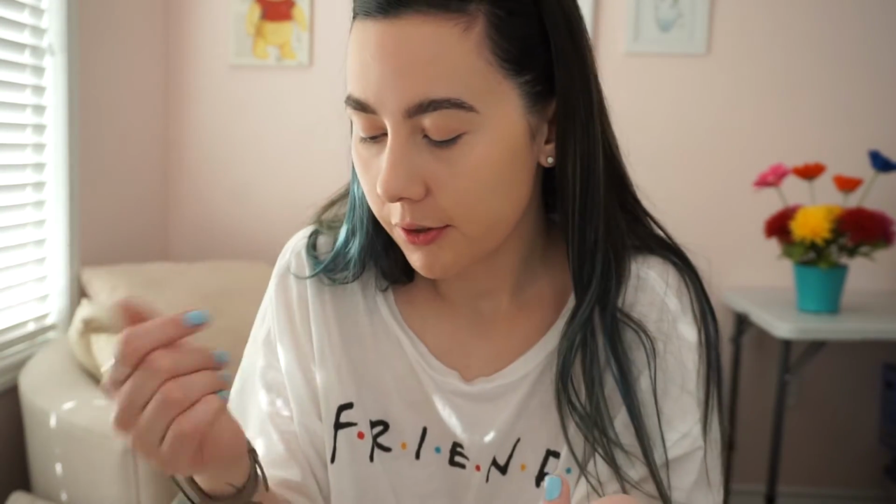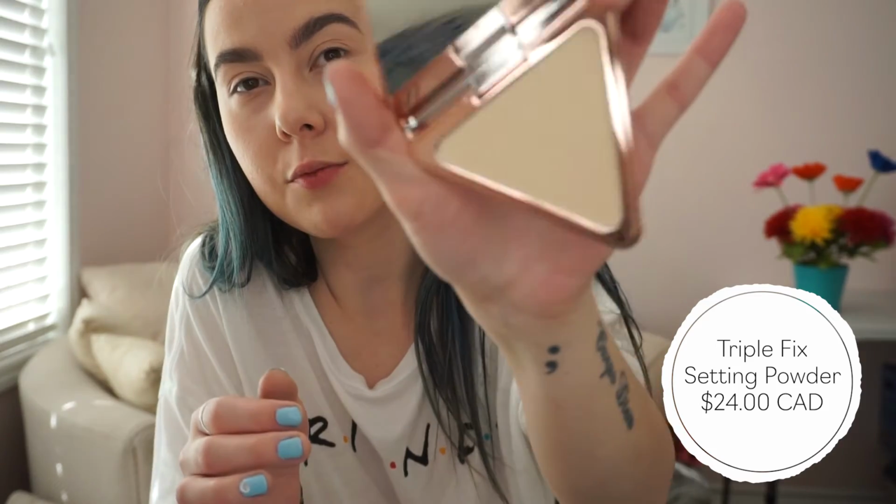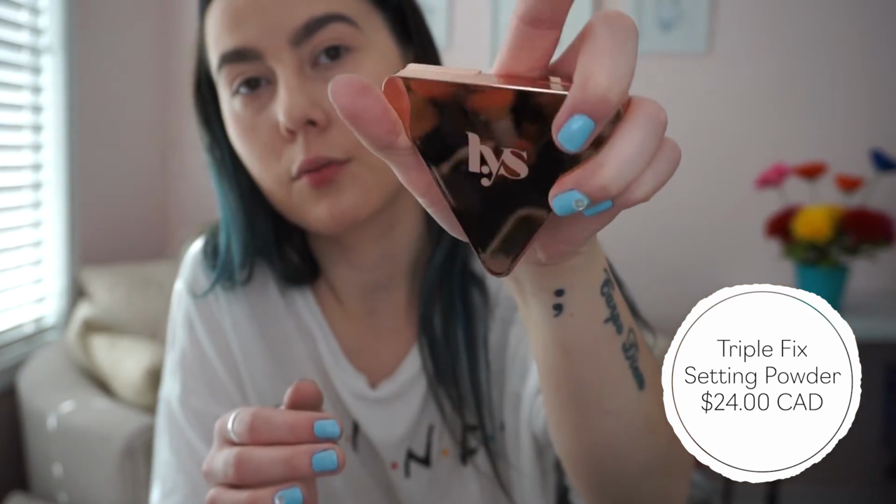And okay, so I have concealer on. I'm going to set one side and then do the cream blush on top of powder just to see what happens, because it doesn't specify on the packaging whether it can or not. So we're just going to play around with it. I'm going to go in with their translucent setting powder. They had a couple different shades of this one. I just got the translucent one, and it's in this gorgeous reflective rose gold packaging.